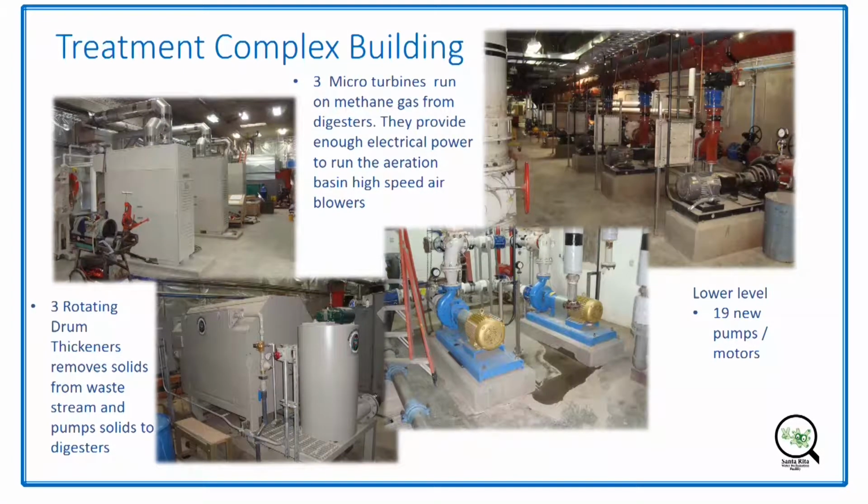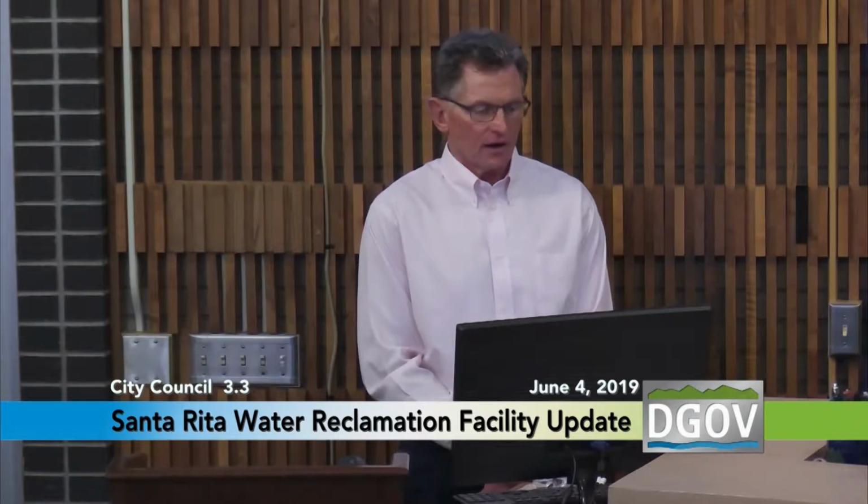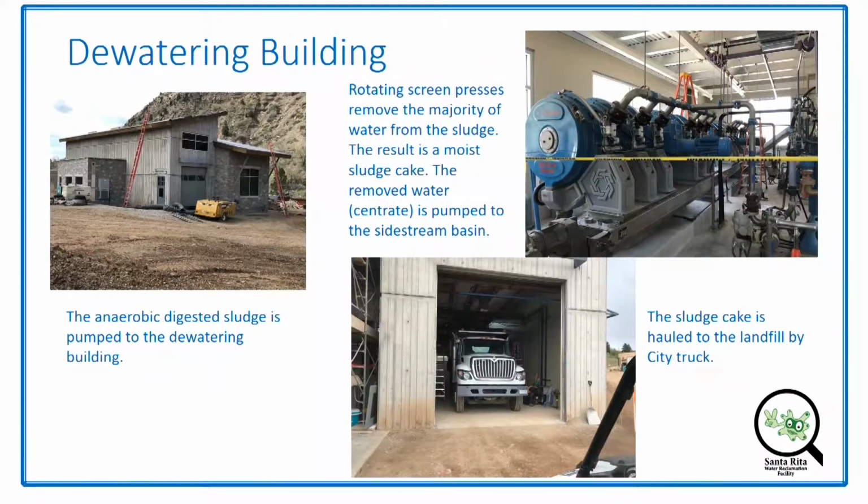These are RTDs, rotating drum thickeners. The material that they remove out of the liquid at this process also goes into the digesters. So you can see how important the digester process is. So from the digesters, when the process is complete with the microbiology, the product is called sludge, and we send this liquid sludge over to the dewatering building.